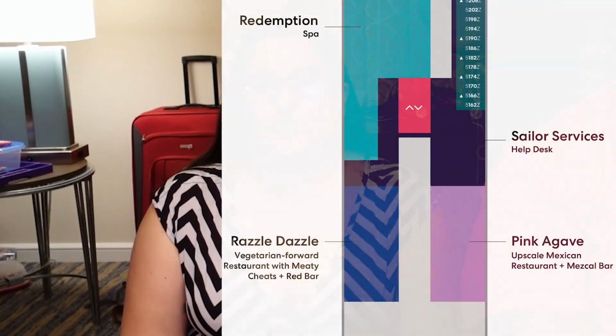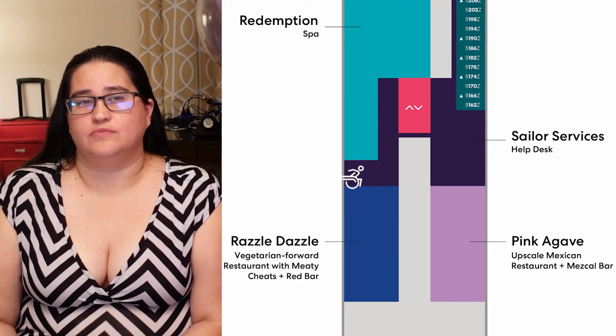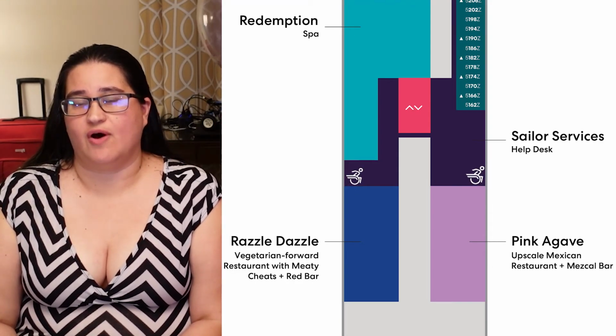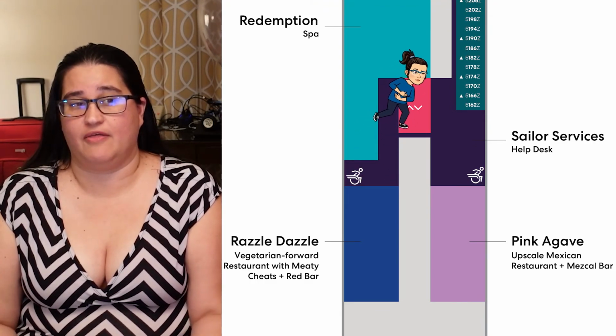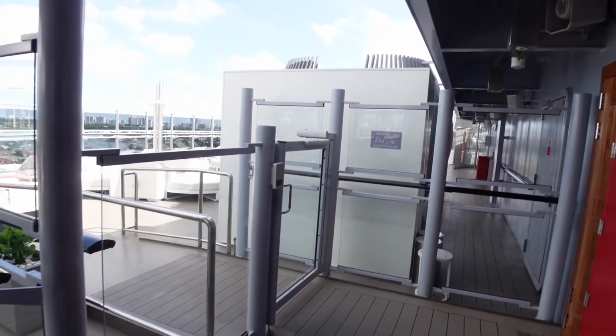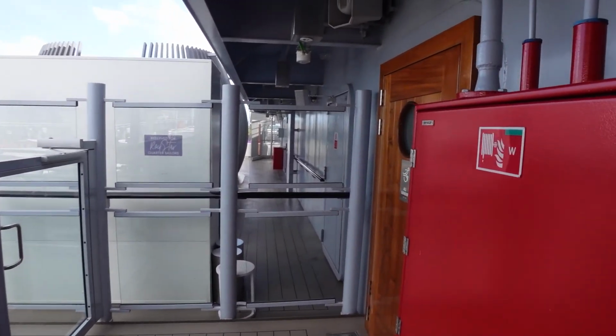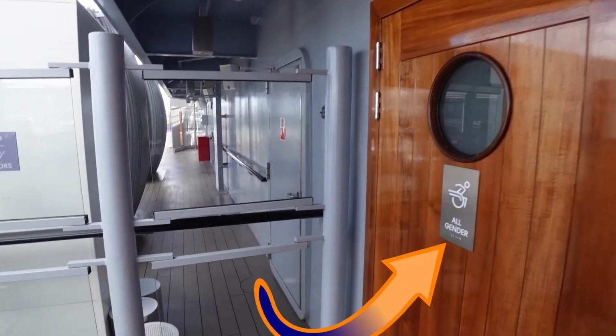One thing that I want to talk about before we get started on the different decks is that the bathrooms are not necessarily right next to each other. So in the middle parts of the ship, you have bathrooms that are symmetrical to each other, but you'll have to go through the mid part of the ship to the other side of the ship where another dining room might be in order to find your gender. On the upper decks, most of the bathrooms are all gender, so you don't have to go and find a bathroom the way you do on decks 5, 6, and 7.